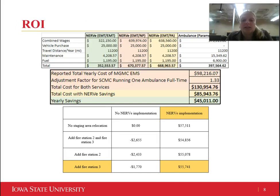It's important to stress that this is a quality project. Mary Greeley's priority is patient care and service to the local community. We cannot place a price on a human life and therefore are excluding it from this analysis. With that being said, some cost savings can be achieved based on our deliverables, particularly the NERV. Relative to adding another ambulance, NERV will save Mary Greeley $45,000 in its first year and $70,000 in subsequent years. Combined with adding a new staging location at Fire Station 3, Mary Greeley can expect to save an average of $55,000 per year in the first 2 years.